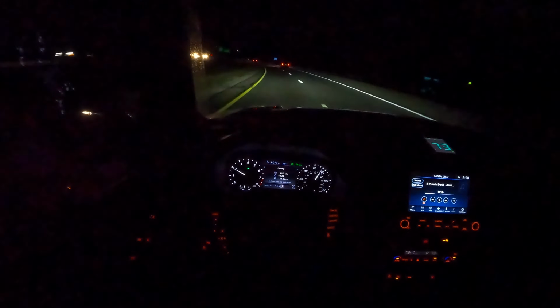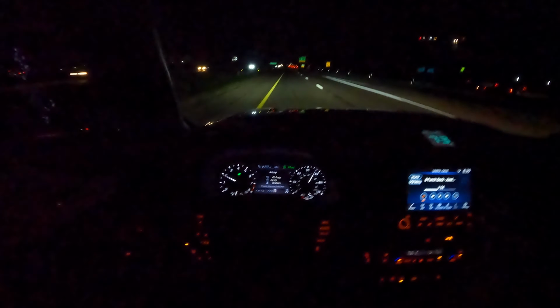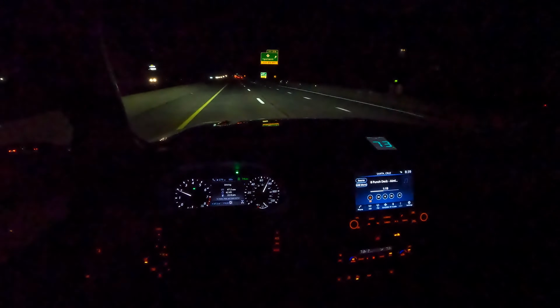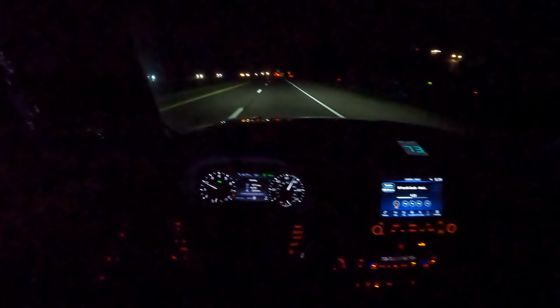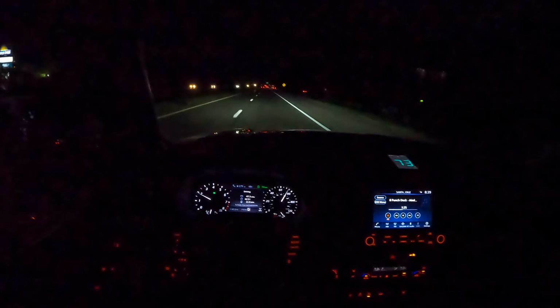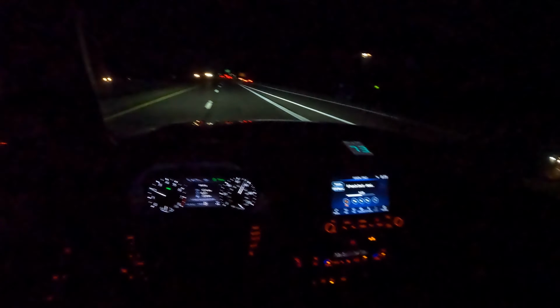My thoughts on the 10-speaker Fender audio system here in the new 2022 Nissan Frontier. I am seriously impressed. I just wasn't expecting it. I was not expecting this level of sound quality in a mid-size pickup truck. Is it the best system we've ever tested? No. Is it the best system we've tested in the last week? No. But it is absolutely the best system we've tested in the mid-size truck marketplace.